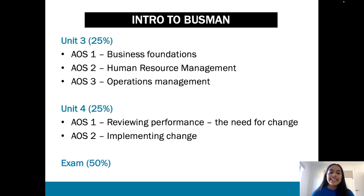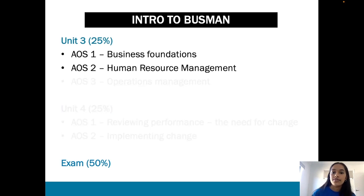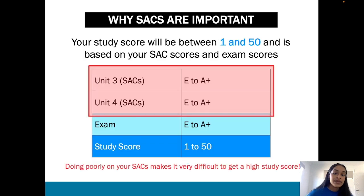Cool. So this is a bit of a breakdown of the study design. Unit 3 has three areas of study worth 25%. Unit 4 has two areas of study, and that is also worth 25%. And then the exam ultimately is worth 50%. So Unit 3 and Unit 4 are worth 50% together, and then your exam is worth 50% as well. But today we're going to be focusing on the first two areas of study within Unit 3, and those are business foundations and human resource management.